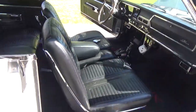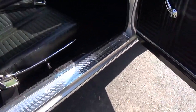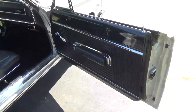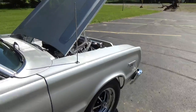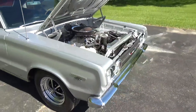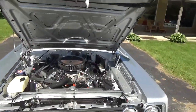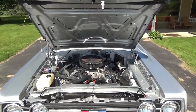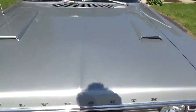Just a super nice car. Jams real clean and nice. And again, this is the original 440. It's been all redone, just pounds the ground. Fires right up. Sounds good.